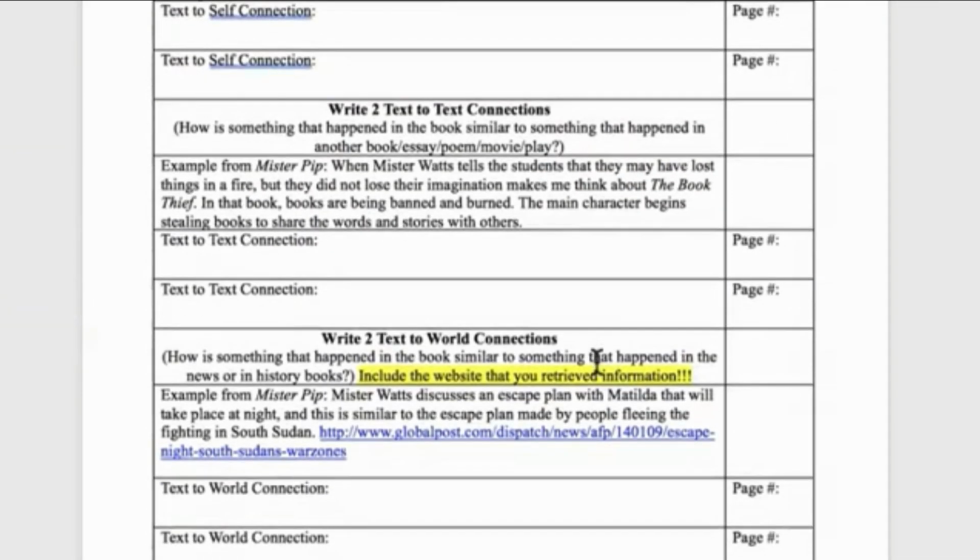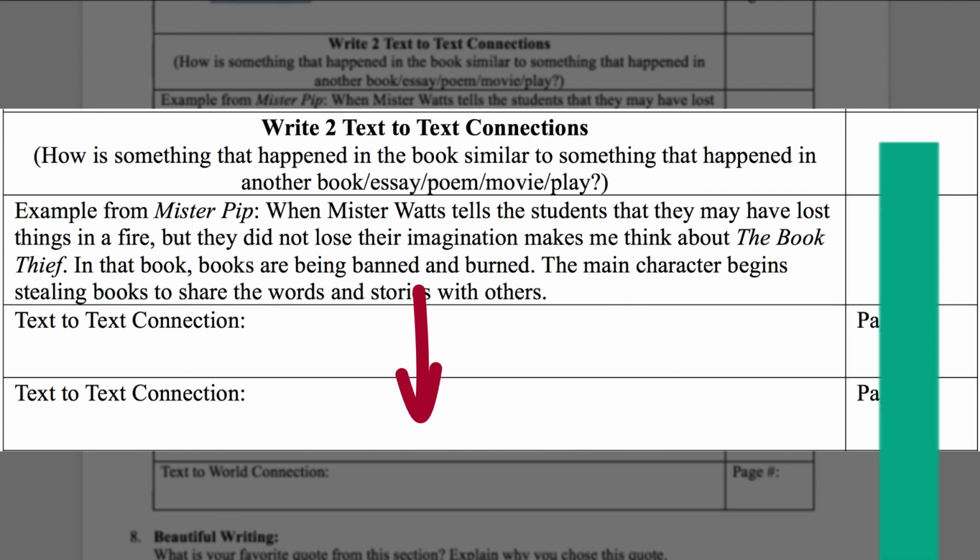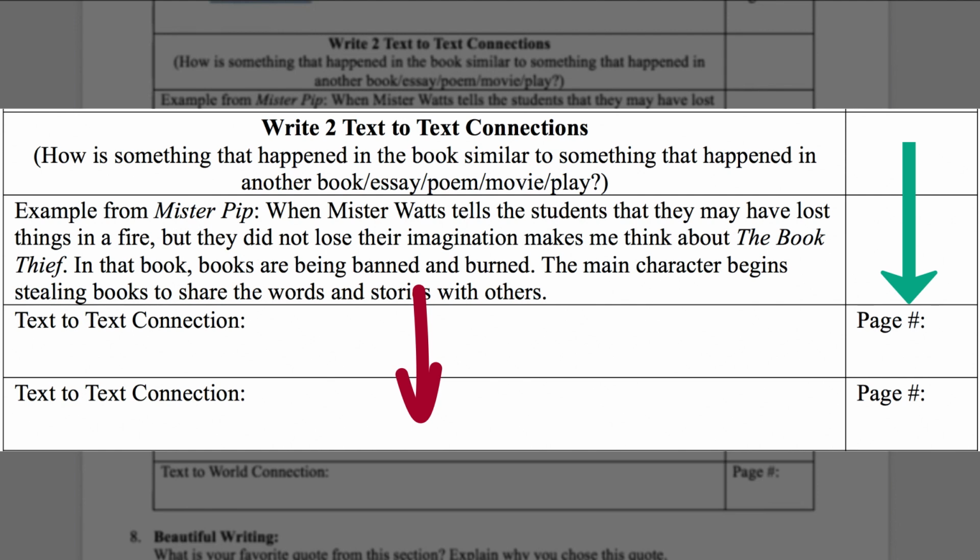Text to text connection is something you read in the text that reminded you of something you read in another book, or another poem, or you saw in a movie, or a film, or heard on a podcast, or saw on TikTok. So this is something in the text that didn't happen to you, but you saw it, or you read it in another story. Okay? So there's 2 that you need to fill out there. And again, where it happened in the story that reminded you, you got to put the page number. That's why I say have this lit log open or write it in your notebook while you're reading, because if you're reading something on page 20 and your log is not in front of you, you're going to forget what page number, so make sure you're putting it in your notes or type it in.